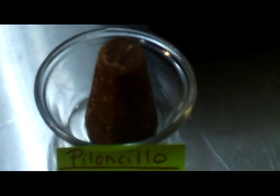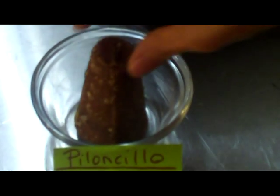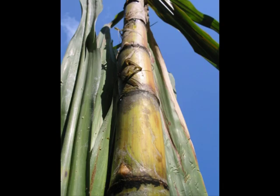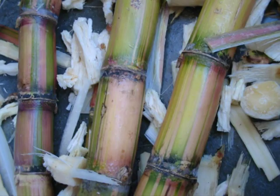It's basically unrefined whole cane sugar that is created through a process of mashing the cane fruit, mixing it with water and boiling it at very high heat, and by a process of evaporation you're left with these big chunks of unrefined whole cane sugar called a variety of things. In Mexico it's called piloncillo.